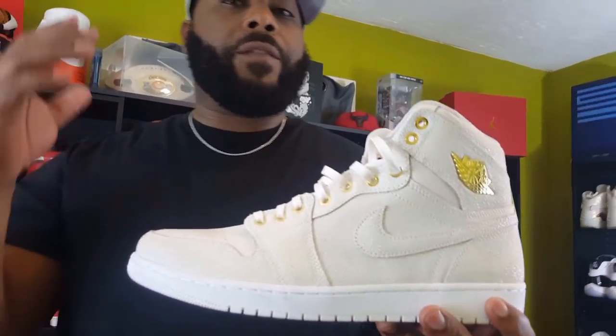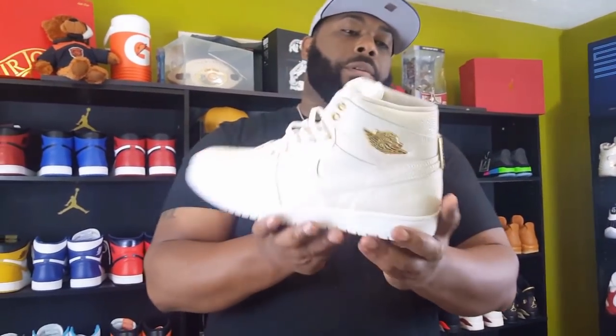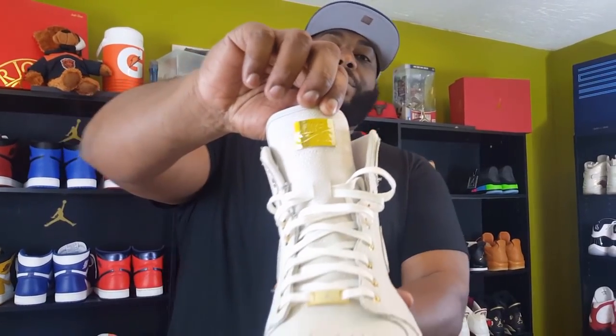I wore these a couple times, me and my wife's anniversary last year. These are fire, man. I love these. The colorway is very, very similar to the OVO 12s, if you have those. Has that stingray all around the shoe. Got the 24 karat gold plate, and that plate on that Nike Air of the Time, boy.